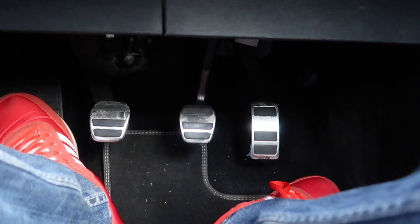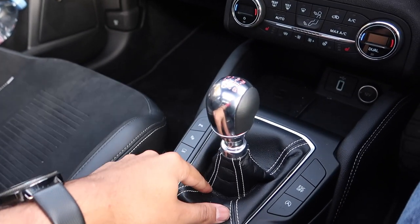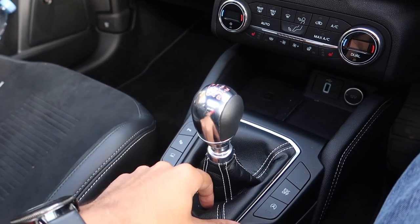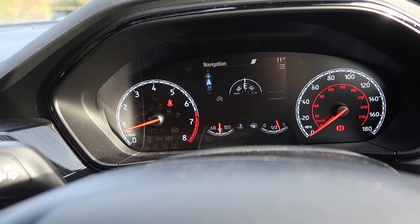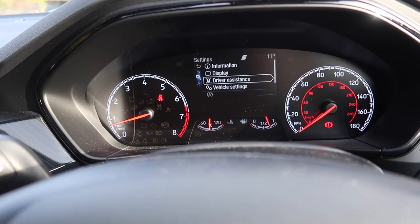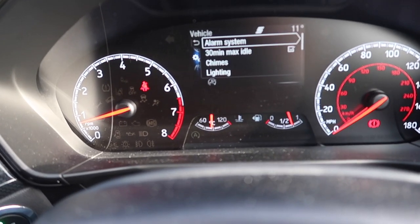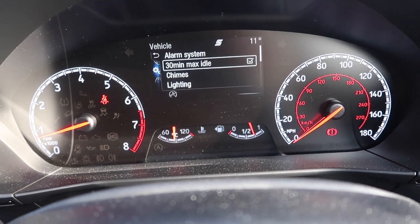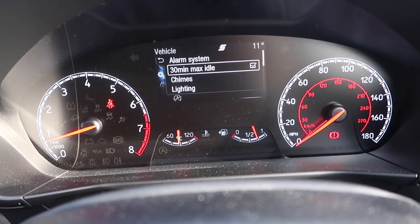One other thing I've got to speak about is I do have sports pedals, and the heel and toe is quite nice. Now, actually, going back to the rev matching I mentioned earlier, now Ford states that you can turn it off. I have checked the manual and I can't find a way of doing it. So the manual states that you go to settings, like so, go to vehicle settings, oh no, that's driver assistance, and apparently according to the manual, to turn off the rev matching it should be in this menu, but it isn't, so yeah, I'm a bit confused about that.